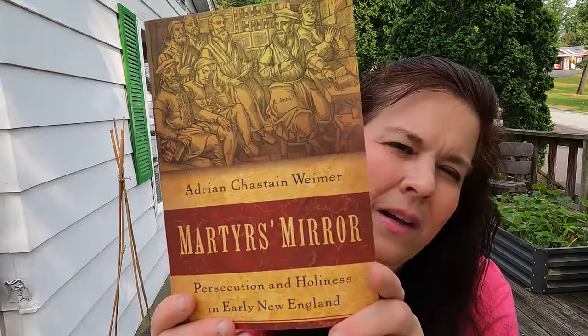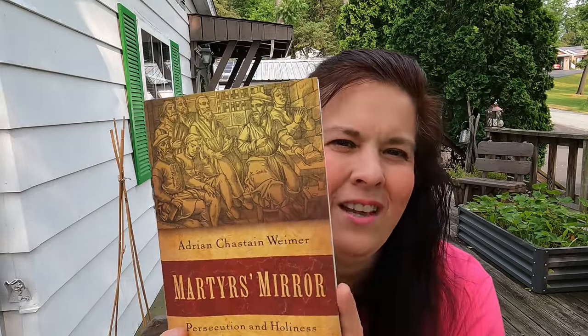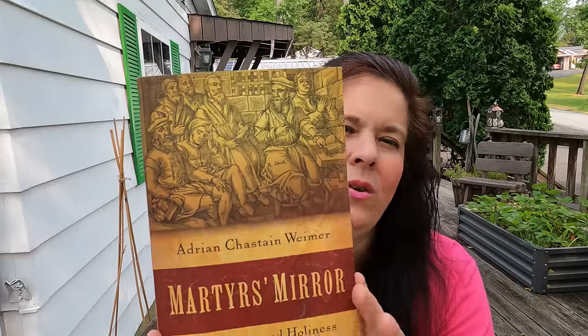And then I got this. Now I'm not too happy because the print is so small. I'm going to have to wear my glasses when I read now. I was hoping it was bigger print, but I did get the Martyr's Mirror. And as I told you, I am doing some research and studying on this. I bought this on eBay as well. I'm going to look to see if they have the large print. That's so much easier for me to read.